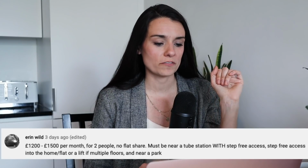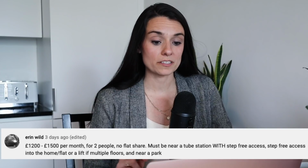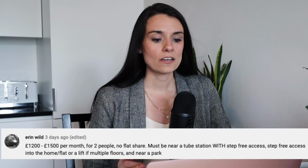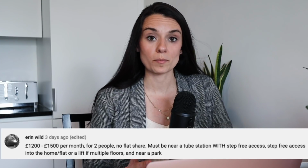I'm a dog person. Okay, Erin said $1,200 to $1,500 a month for 2 people, no flat share. Must be near a tube station with step-free access into the home or flat, or a lift if there's multiple floors, and near a park. That is actually quite feasible. It took me quite a bit of time to research, but it's totally doable.